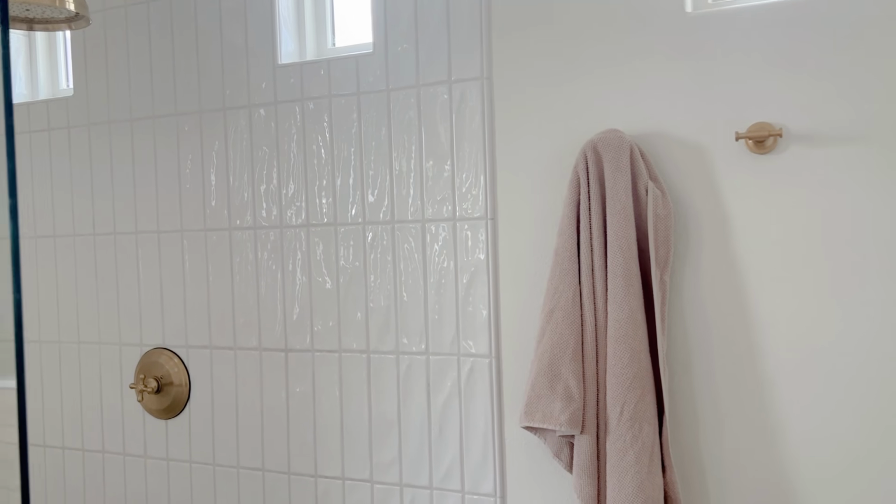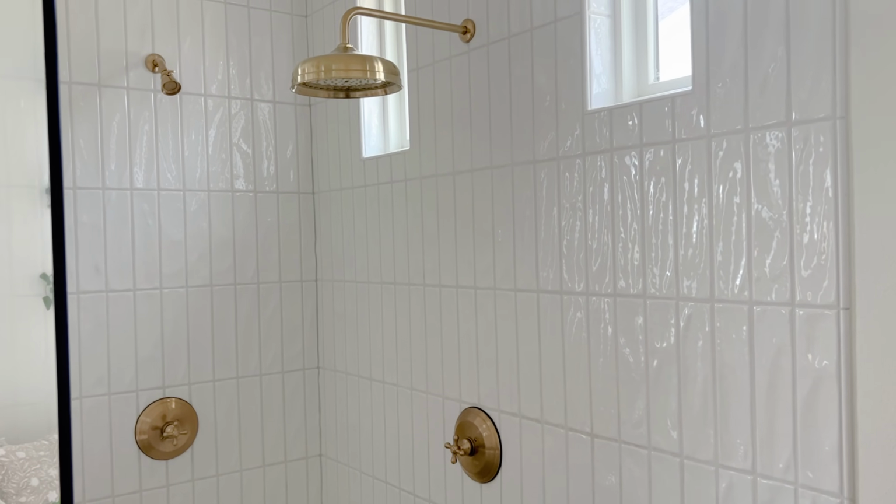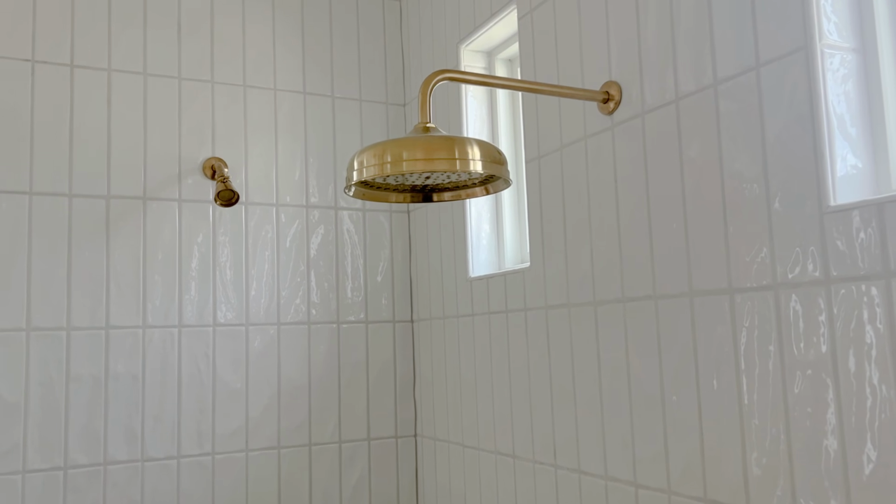The windows in the shower too, so it draws your eye all the way through with the glass and then the windows. That was really a great idea.